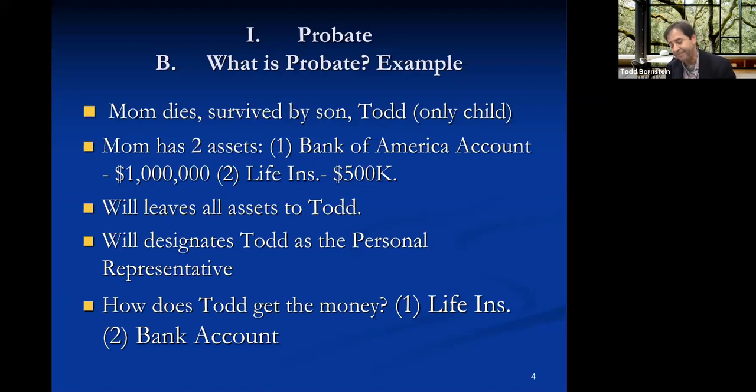So let's talk about the life insurance. What my mother did is fill out a beneficiary designation form and submit it to the life insurance company. On it, she designated me as the primary beneficiary of the policy. When she died, I called up the life insurance company and said, I'm designated as the beneficiary, how do I get my money? The life insurance company will mail me a beneficiary claim form and I fill it out. I write my name, fill in my address, and tell them where to send the check. I send it back and the life insurance company sends me the check for $500,000. It's mine and I can deposit it into my account. So in that case, I don't have to go to a third party or get the courts involved or anything. I just have to call up and deal with the life insurance company.